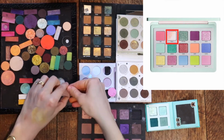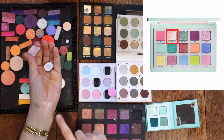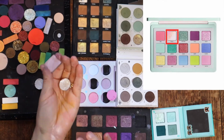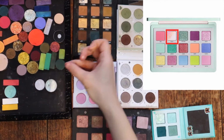Okay. So this is a Natasha Denona shade, and it's really pretty, but there's no iridescence to it. Maybe I should zoom you guys in a little more so you can see the swatches better. Do you see that there, guys? There's no iridescence, so I'm gonna say no on that. Gosh, every time I take these out, they lose pieces.